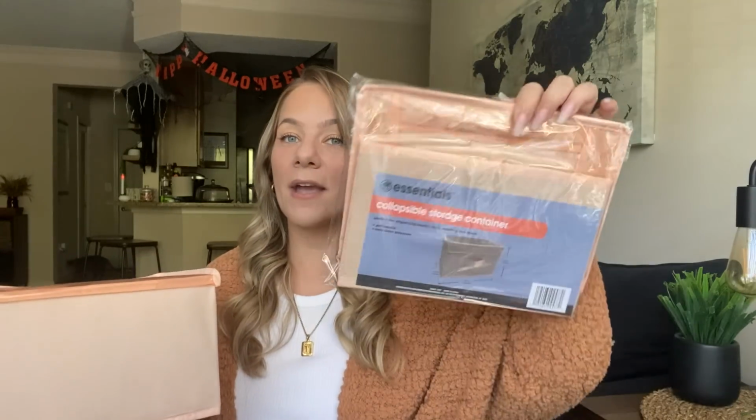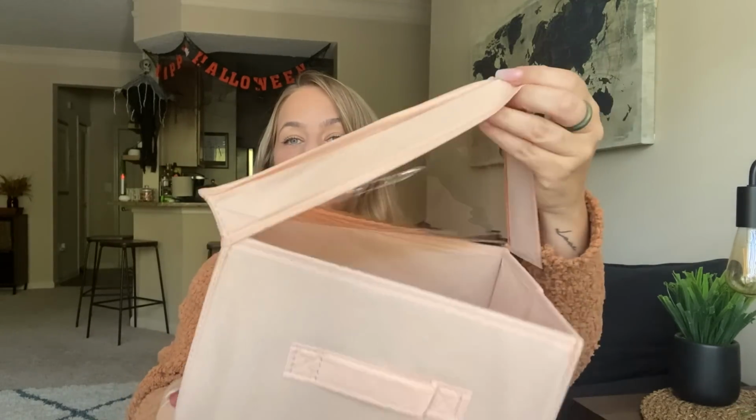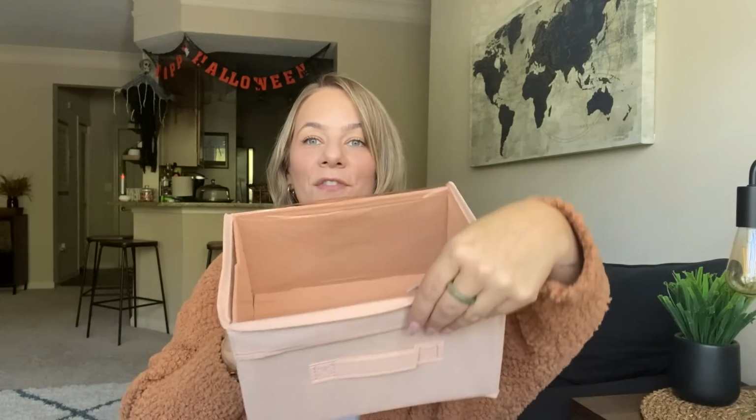This is what the packaging looks like. It says collapsible storage container, perfect for organizing books, toys, clothing, and more. It has a pull handle, and it has a clear top, y'all. I said, what in the world? This is amazing. These would be so perfect as little gifts, to fill it up with gifts and give this to somebody.